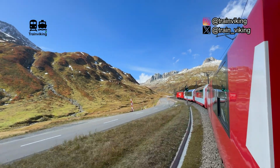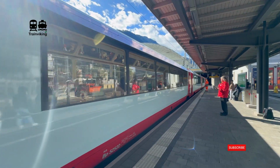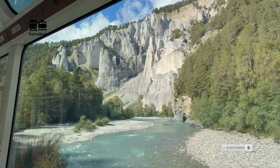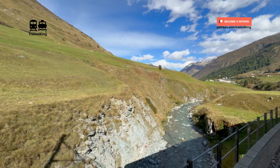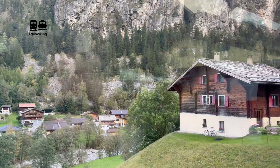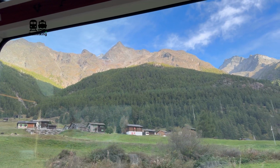The Glacier Express is a renowned scenic train journey that traverses the Swiss Alps, connecting the mountain resorts of Zermatt and St. Moritz, often called the slowest express train in the world. It offers breathtaking views of snow-capped peaks, deep gorges, charming villages and picturesque valleys.